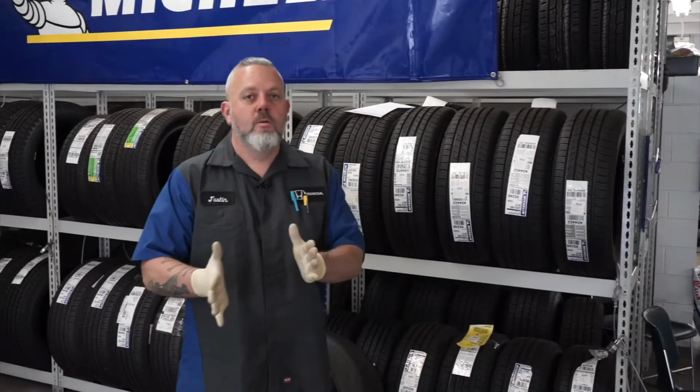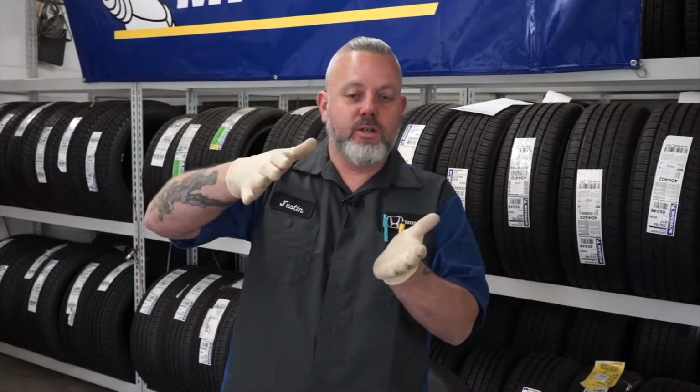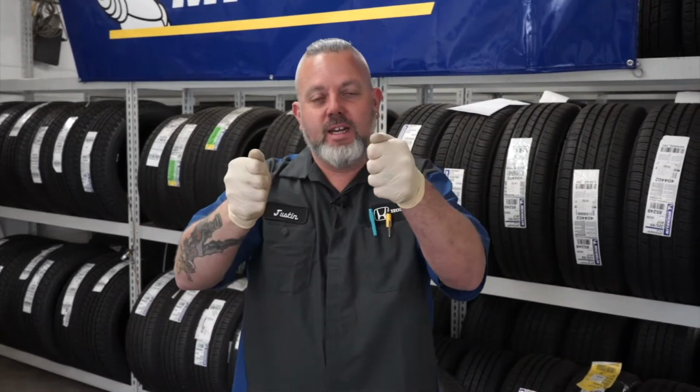All right, so what you're going to want to do is probably do an alignment every 12 months, 12,000 miles, especially if you live on rougher roads, potholes, etc. Keeps them from wearing bad, keeps your steering wheel from being off or crooked or pulling. Most people think when your steering wheel wants to sit here, but you're fighting it, holding it here, people think that's a pull. That could just be your toes off a little bit or something like that.